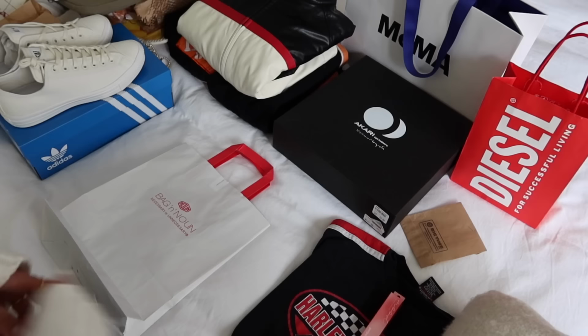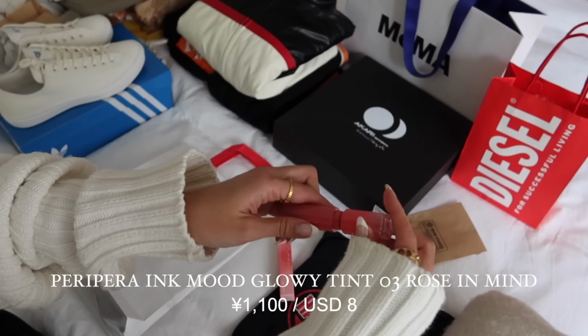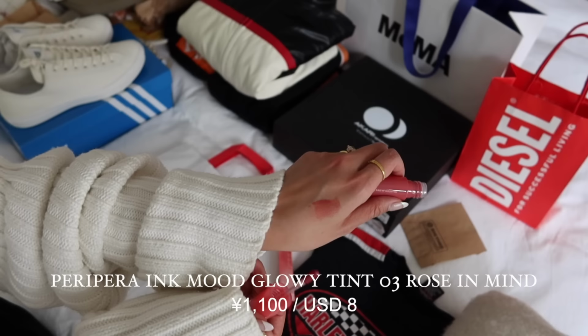Next up is this lip gloss that I got from a drugstore. The brand is Peri Para. I have been debating about buying lip gloss just because in Hong Kong you still have to wear masks outside, so I feel like it's kind of pointless, but it does build on in color and is quite sheer.